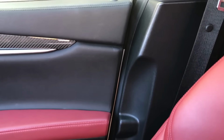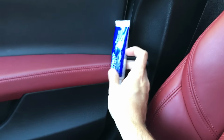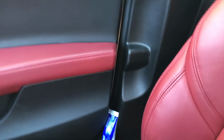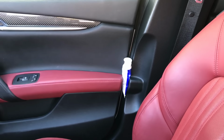Here's another reason I know the Ghibli is not an $80,000 luxury car. Take a look at the panel gap between the door panel and the rest of the trim. This panel gap is insane. It's ridiculously large. You could stick a tube of toothpaste in here, as I shall now demonstrate. All right, time to stick a tube of toothpaste in a Maserati panel gap. All right, here we go. It fell out. It's too big. We need a bigger tube of toothpaste. There we go. Tube of toothpaste in a Maserati panel gap.